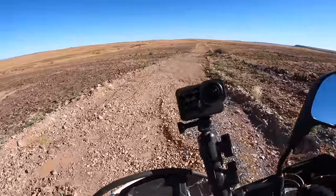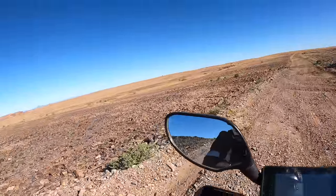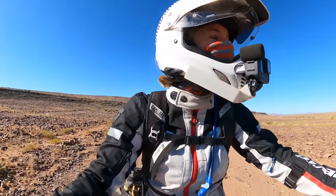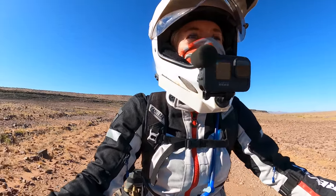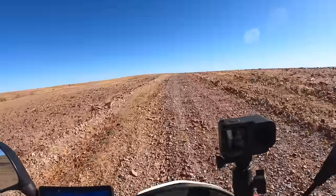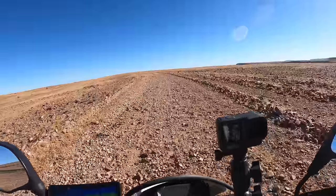Well, I can only guess that either this road is always like this, or it's a result of that rainfall that caused the flash flood in the canyon. There must have been quite a lot of rainfall suddenly that washed out the road. Because it's hectic.